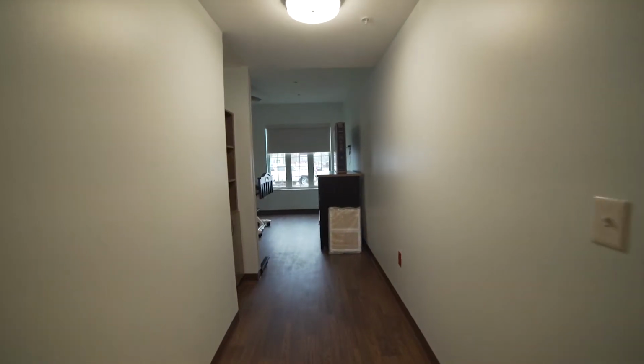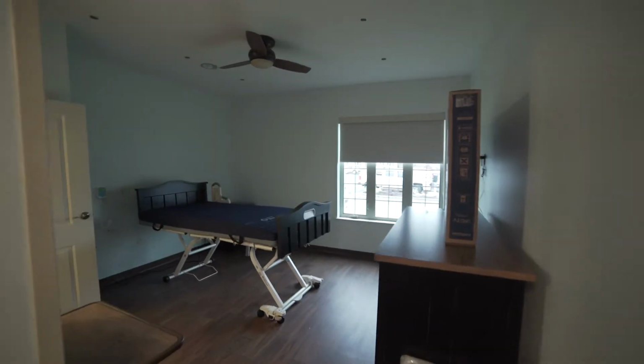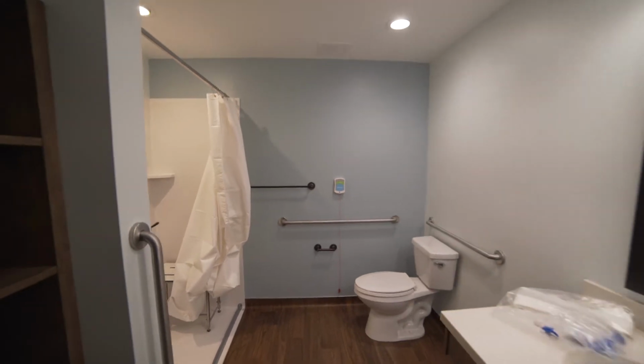Arrowhead, on our skilled side, will offer all private rooms. Currently in the lake area, there's not another facility that's able to offer that. They'll have their own private bathroom and really have their own space.